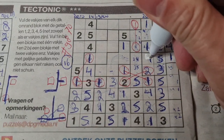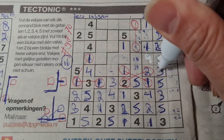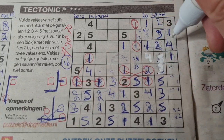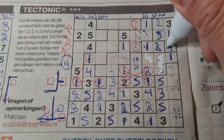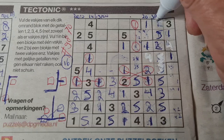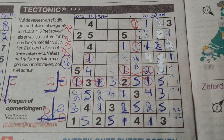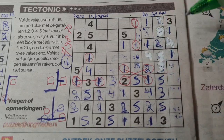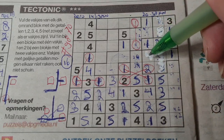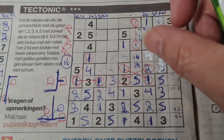This is not good. Don't know if this is correct here. Okay, 2 and a 4. So this box can't be a 4 anymore. This should be a 5 then.